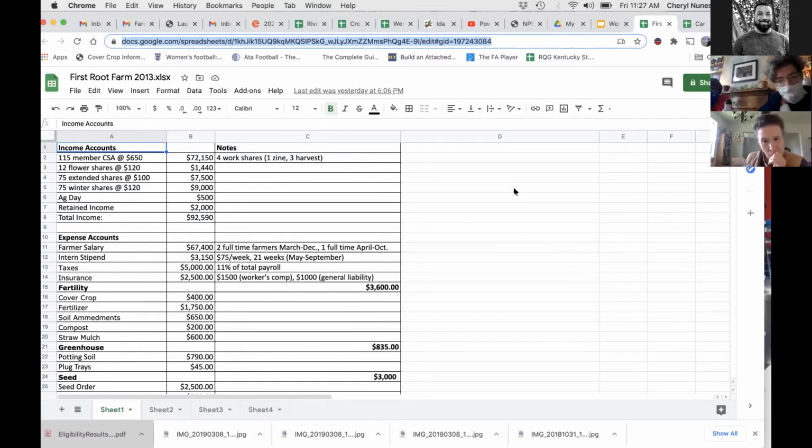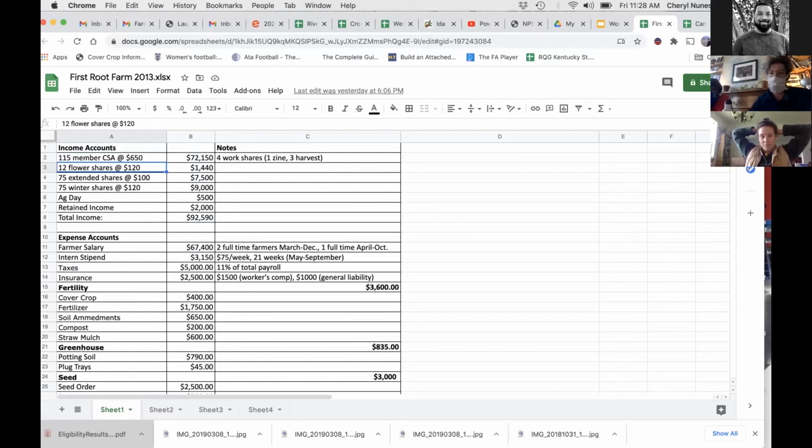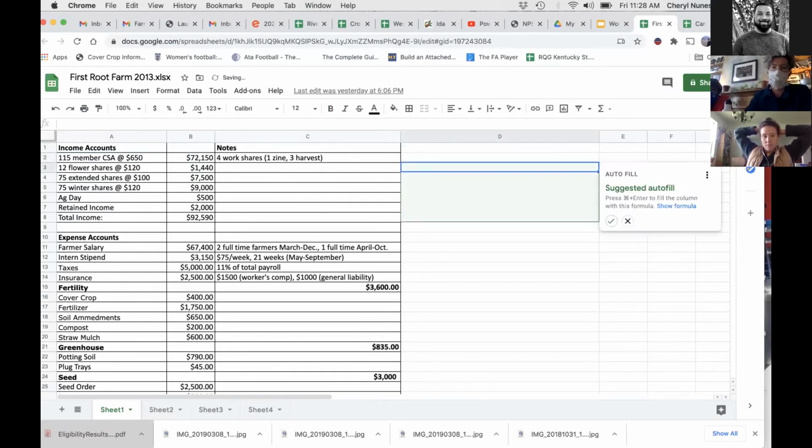This is not necessarily how I would set things up. It's pretty rudimentary, but I think the best thing about this is looking at how these notes were taken. I would have a different column where I would say just CSA revenue. And then I would put in my notes, I'm expecting to have 115 members paying $650 over the year.